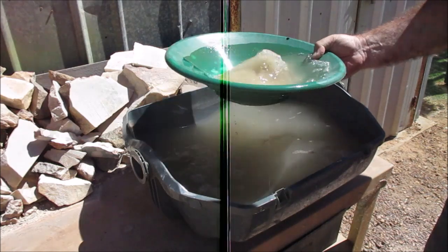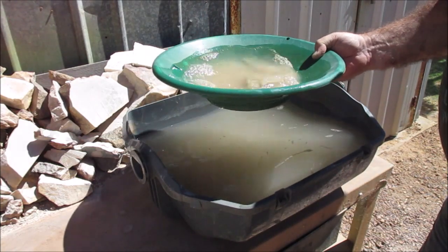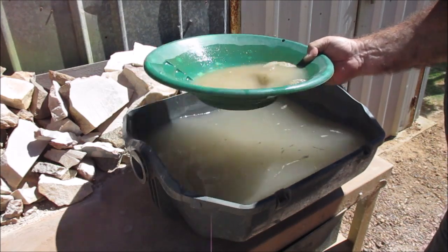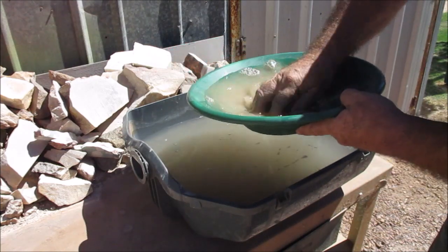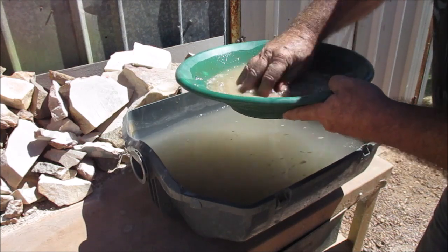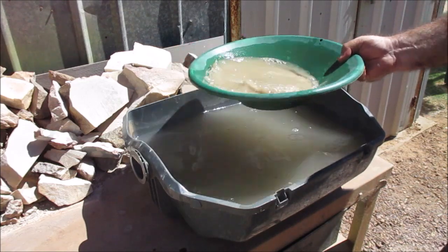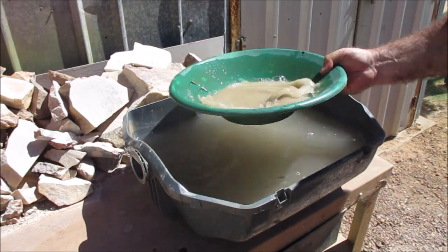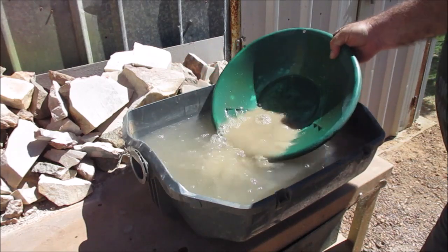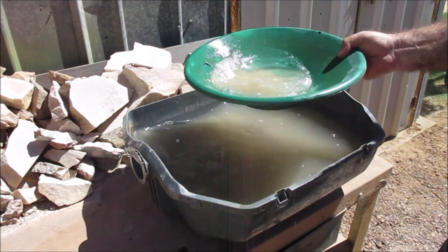The first pan I did, that other clean sort of quartz I panned out, had a lot of sulfides in it. I had a look under the microscope, a lot of sulfides, and I saw about 4 specks of gold, but micro specks, not worth worrying about. If there was a lot of specks, yeah, it'd be worth it, but 4 specks, nah. I'll just keep looking. Maybe one of these samples might be better. Might have some better gold.